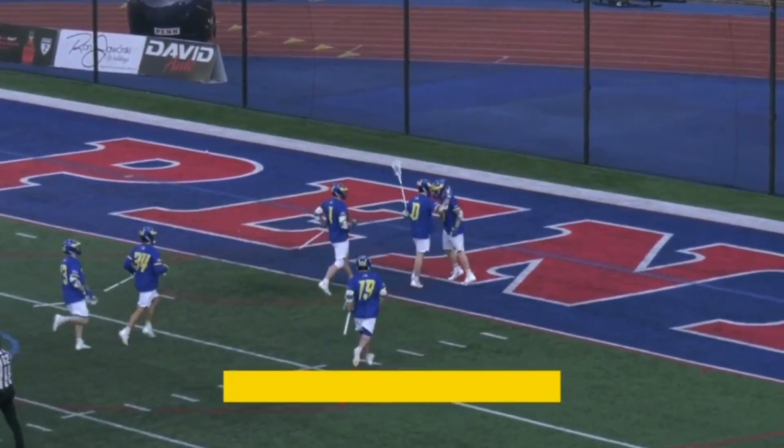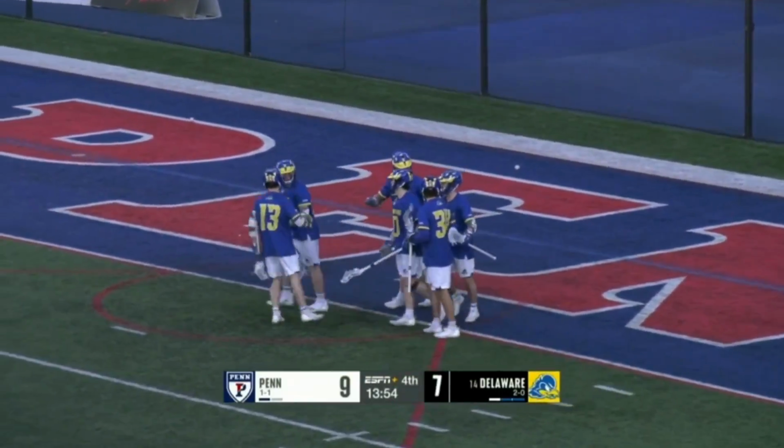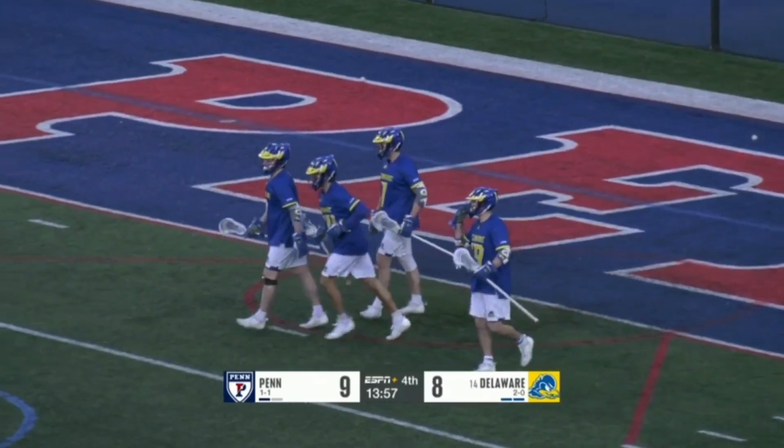Another one scored at this end. This one by Jason Kohler. And the junior midi from Mount Airy, Maryland, able to get on the board.